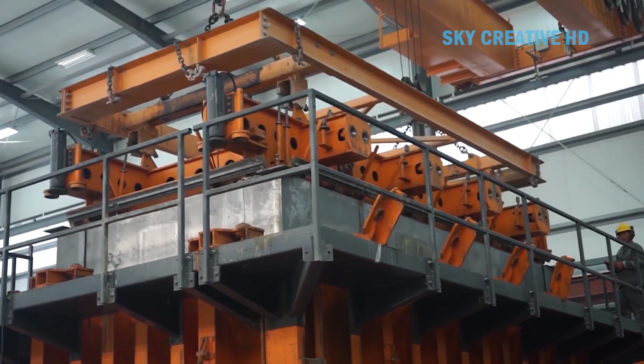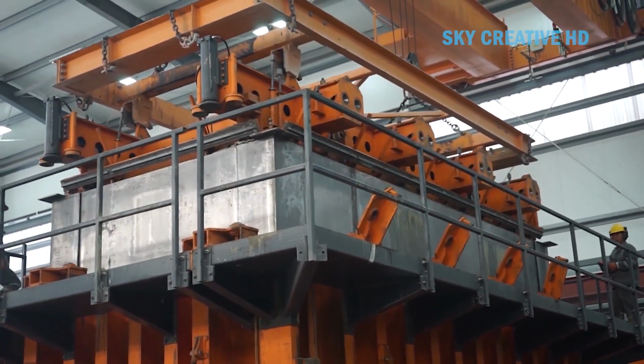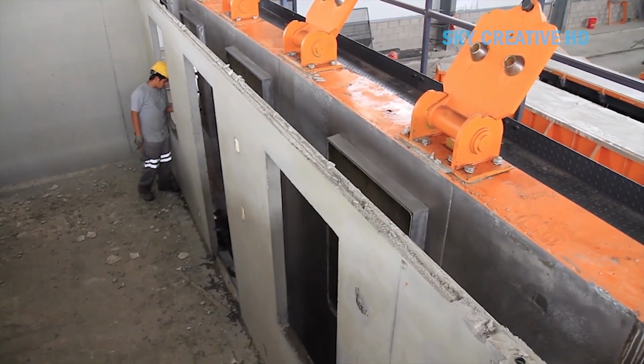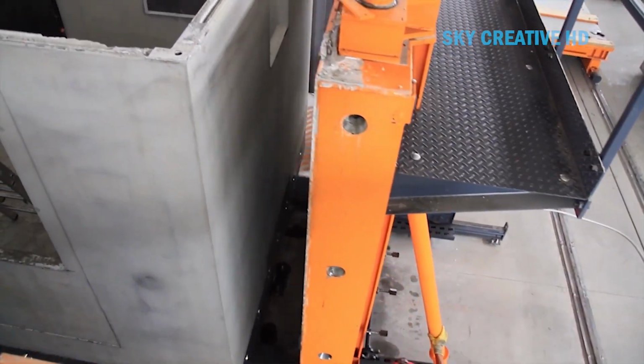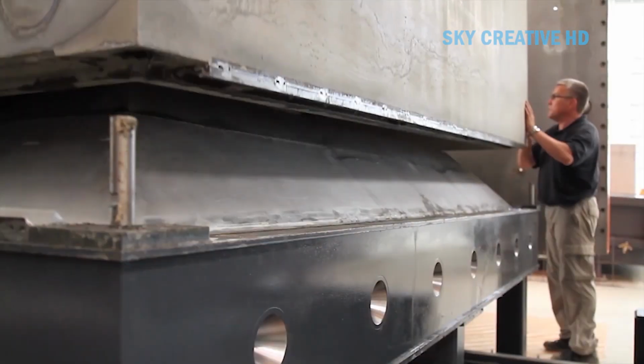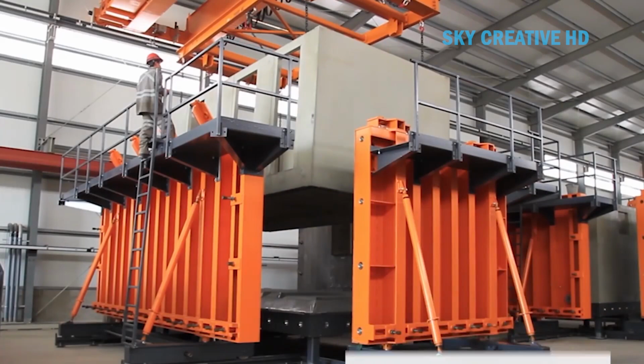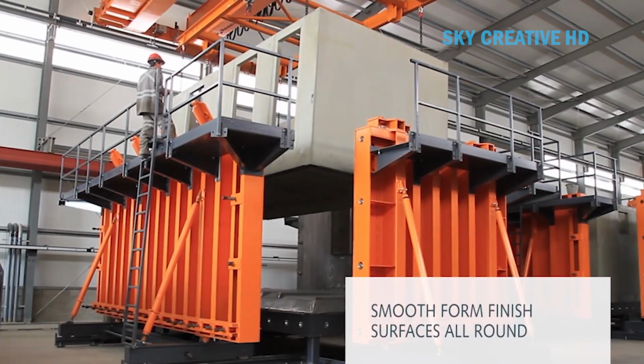The heated molds, maintained at exactly 140 degrees Fahrenheit, receive Upcrete through computer-controlled pour systems that eliminate air bubbles and ensure uniform density. The vibration tables generate specific frequency patterns that consolidate the material without segregation, a critical factor in achieving the 40% higher strength than conventional concrete.